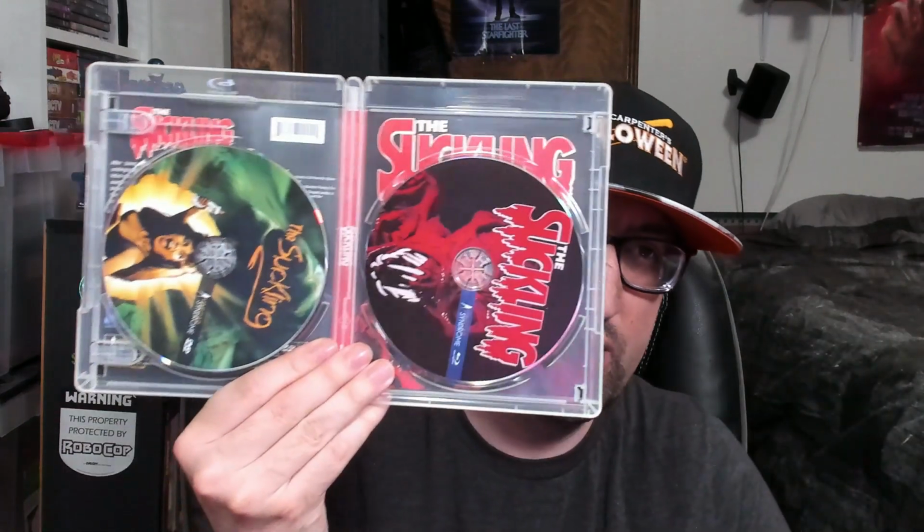Next up on the stack is the Suckling. Now, I have actually seen this one before. I enjoyed this as a fun, low-budget creature feature, in the vein of a Larry Cohen movie. So yeah, the Suckling. This is the Blu-ray and the DVD. The reversible cover is just the same as a slipcover.